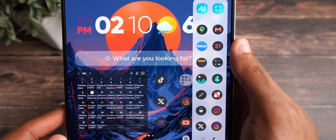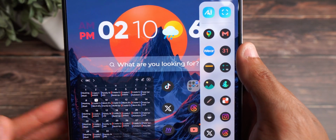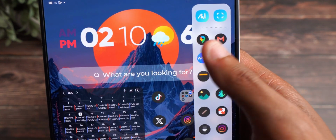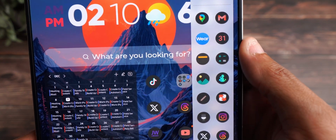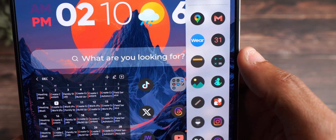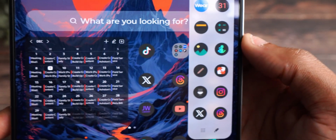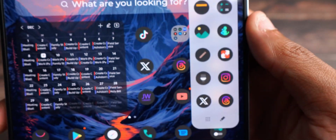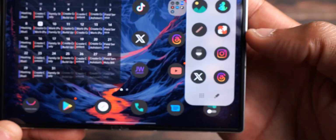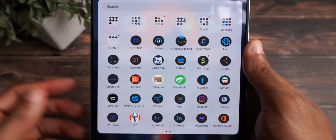I also use Edge Panel, where I can have a host of other apps without having to flood my actual layout and pages. So I got Google Maps, Gmail, the wearable app, calendar, Samsung's Files app, the calculator, the gallery, Samsung Health, Samsung Notes, Good Lock, the voice recorder app, Instagram, X, and Threads. And of course, I wanted to customize that. I just hit the little pin down there. If I actually wanted to access other apps, I can do it this way.